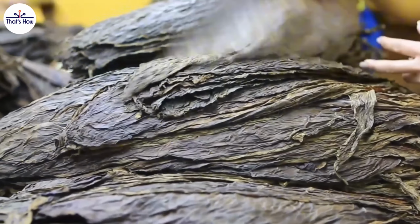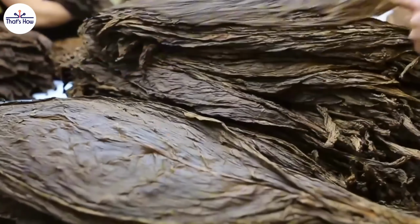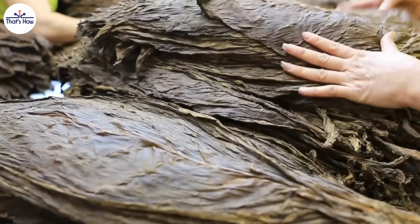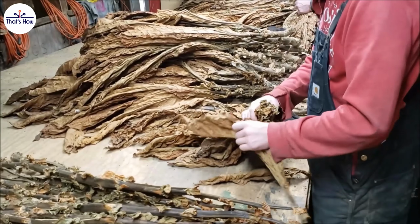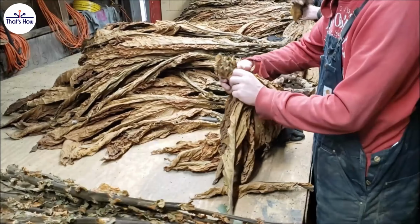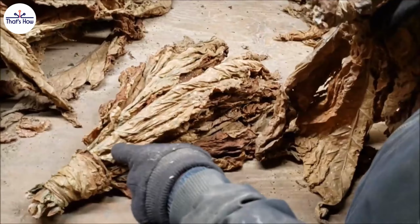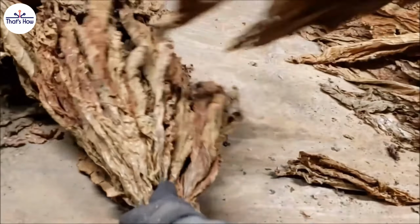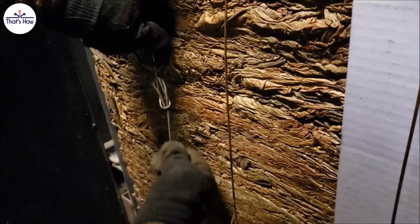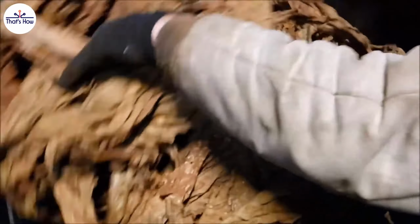Next, the leaves undergo conditioning, where they are moistened and gently heated to make them pliable for further processing. This step is crucial, as overly dry leaves can crumble during the next stage. Stripping. Stripping involves removing the central veins from the leaves, as these tough, fibrous parts can negatively affect the smoking experience. The stripped tobacco is then shredded into fine, even strips, ensuring consistency throughout the blend.